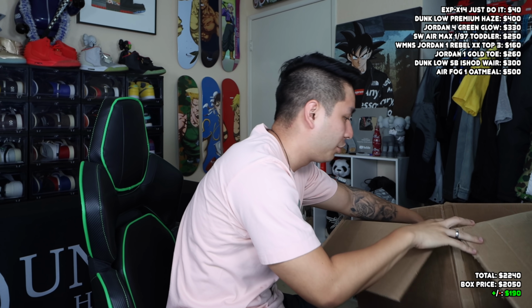Okay, and one last shoe in here, guys. This is probably gonna be the money shoe, because this is an off-white box, and it is a size 10.5, Nike Air Max 97. Okay, we have a pair of the OG colorway. So this is the first one from the 10 collection, guys.